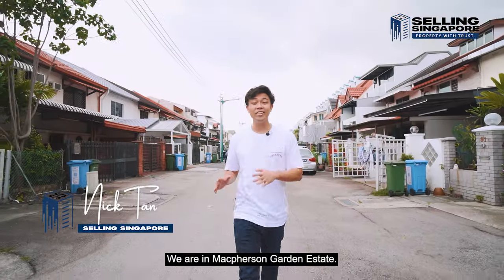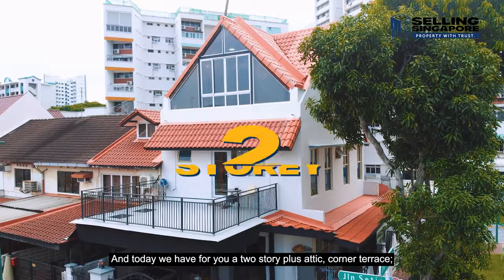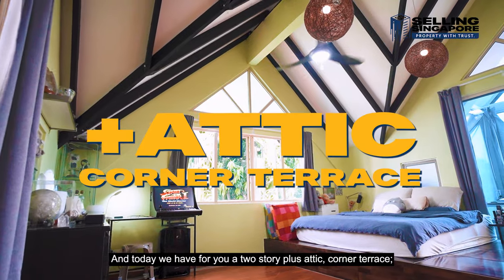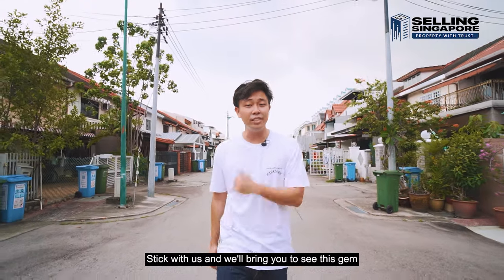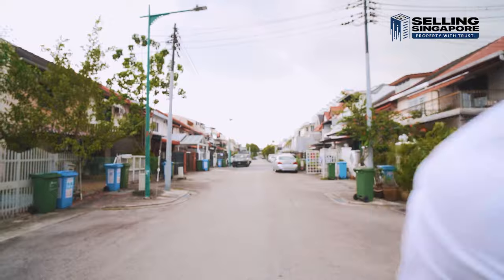We are in MacPherson Garden Estate and today we have for you a two-story plus attic corner terrace that's coming online for just $4 million. Stick with us and we'll bring you to see this gem on Jalan Setia.